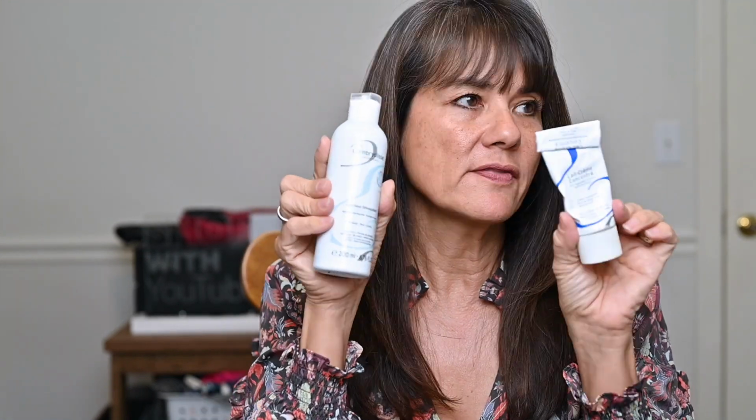I do sometimes feel like I just need a little bit of micellar water on a pad to rub over my face after I use a cream cleanser, just to get that excess product off my face. But again, switching up your cleanser may help you with some of the dry skin if you're experiencing that.